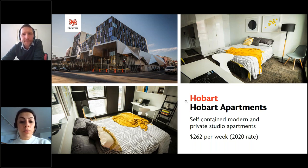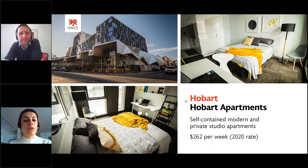We've got different types of accommodations available. For example, one of them is self-contained apartments, and the 2020 rate that's on the slide now is $262 a week, and they're self-contained. That means, as you can see from the photo on the slide, it's got a small kitchenette, and it's also got communal areas within the building where students can take part in barbecues, or meet up to chat about studies or whatever they would like to do.